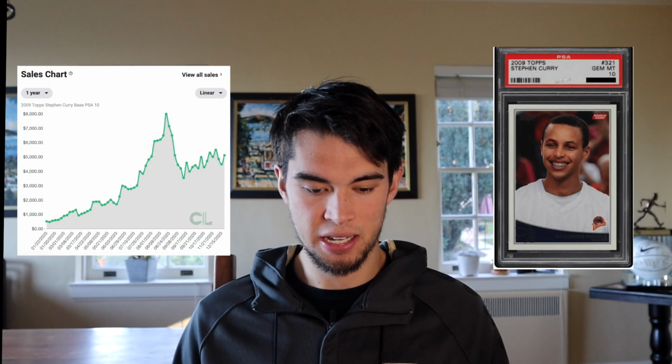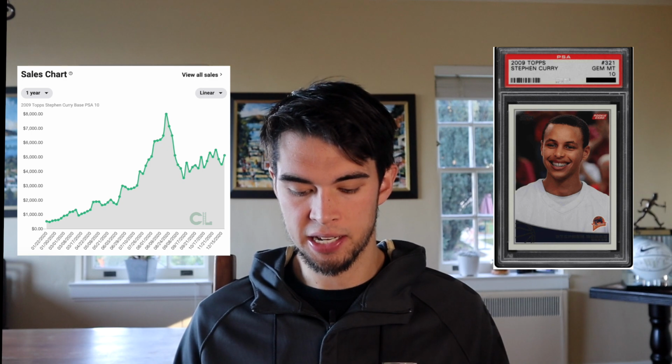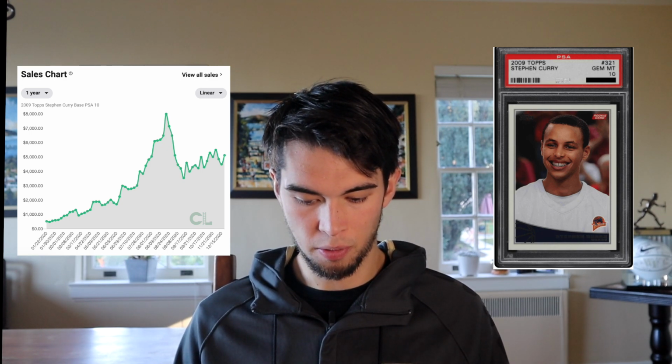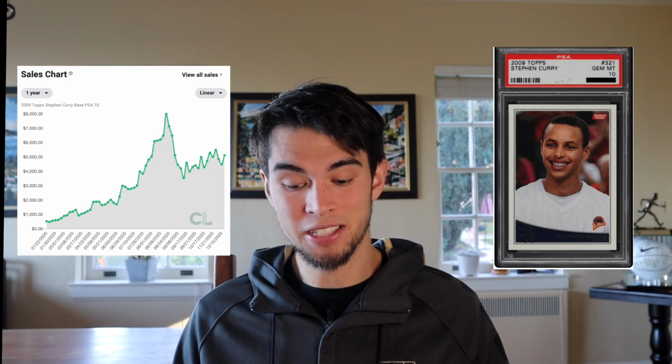That's a good buy, but I think it'll be more helpful if we talk about Curry in general. So looking at his Topps PSA 10 right here, just because it's probably his most traded card. I mean, you do see a trend like this with every single basketball player. But his card, from $500 to $5,000 in a year, with him basically sitting, he hasn't played basketball since that 500 point game. That's tough for me.